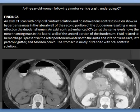Now coming to this case, a 44 year old woman with trauma following a motor vehicle accident, and an axial CT scan with only oral contrast, no intravenous, shows a hyperdense mass in the lateral wall of the second part of the duodenum. This is the region. An axial contrast enhanced scan shows that the mass is not enhancing in the lateral wall of the second portion of the duodenum.